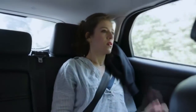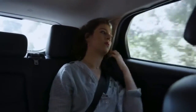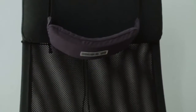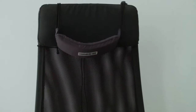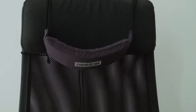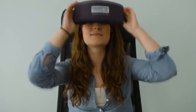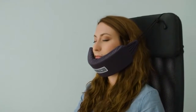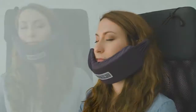We knew there had to be something better than this, and after doing our research and creating multiple prototypes, we're excited to introduce the NodPod. The NodPod is the ultimate sleep travel solution. It keeps your neck and head at a 90-degree angle, which is the exact same position in which you sleep in a bed. The patented over-the-top design keeps your head from falling forward or leaning left or right.